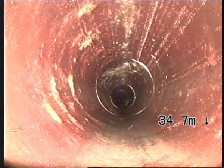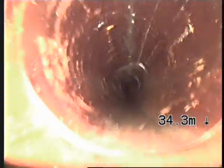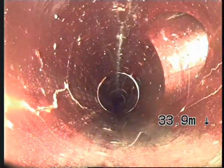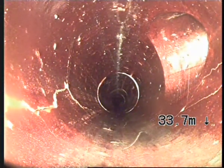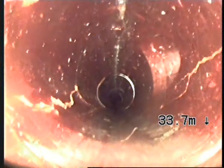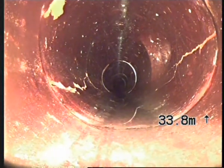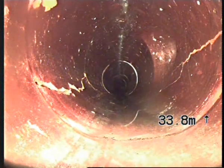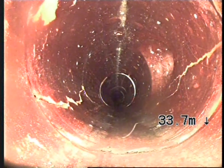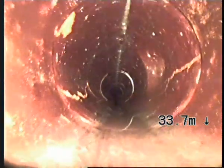Potentially some damage at the left-hand side of the screen there at about 9 o'clock. We have a right hand junction coming in, and the saddle on that junction, well, the saddle's fine, but the actual section of pipe is broken. The whole junction there is broken. You can see all the cracks, see all the damage. We have marked this junction on the ground.